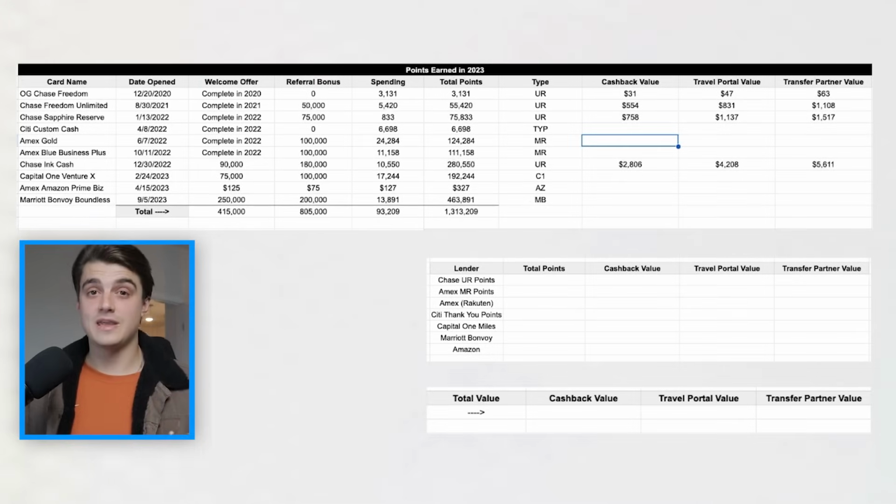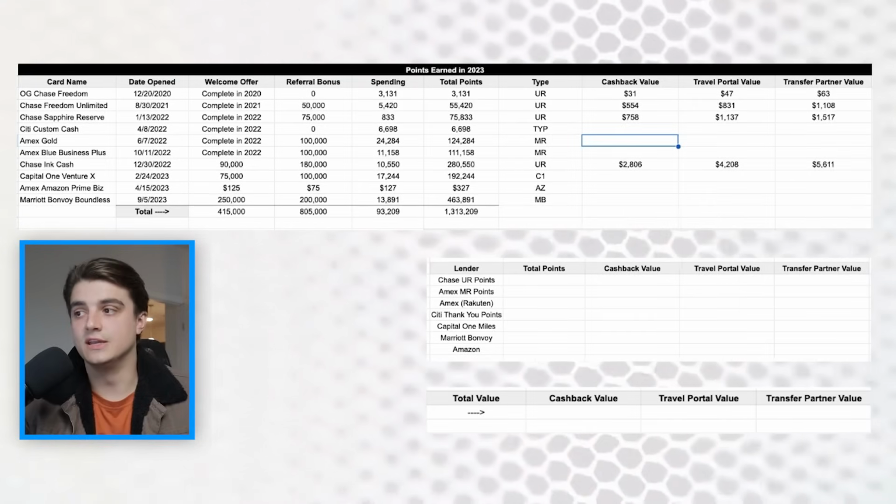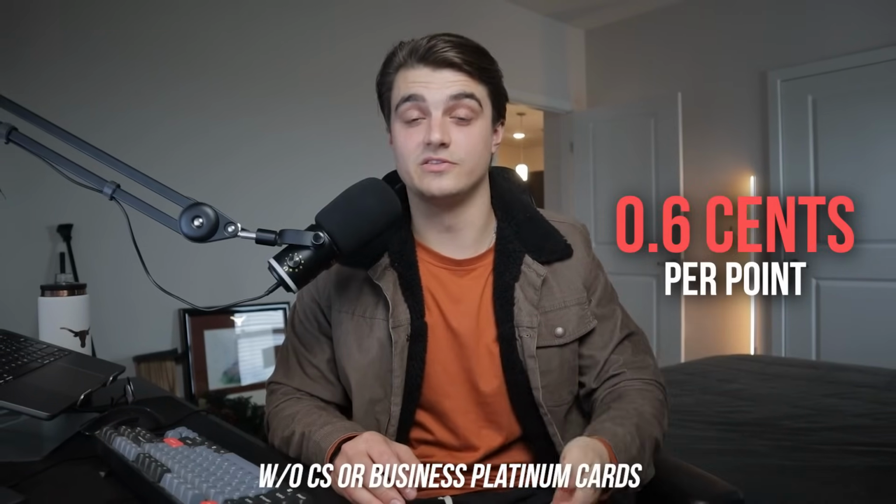Now let's move into my Amex cards, because I do have a couple of those. As for my cashback value here, as you can see at the top in this formula, I did the same calculation to get it into cent per point form by dividing my total points earned by 100, but I multiplied it by 0.6 because if you were to redeem Amex Membership Rewards points for cashback, there are Amex cashback earning cards, but that's not what I have. The maximum amount of value you can get in cashback form is 0.6 cents per point, which is terrible. Do not do that. But for the sake of the argument, I did include it in this table. So at the end, we can see the difference between all of the values I got.